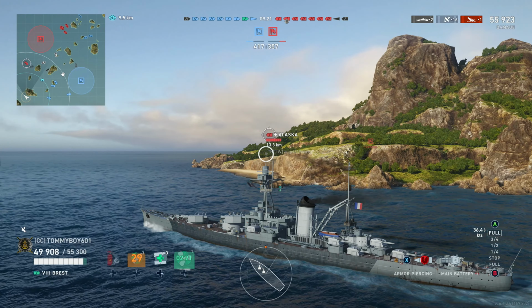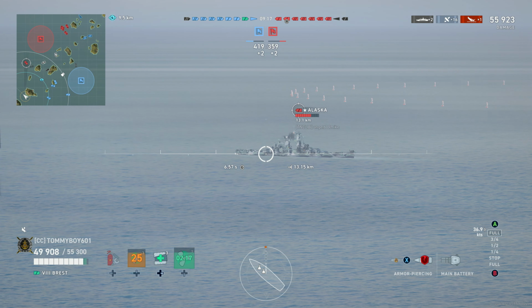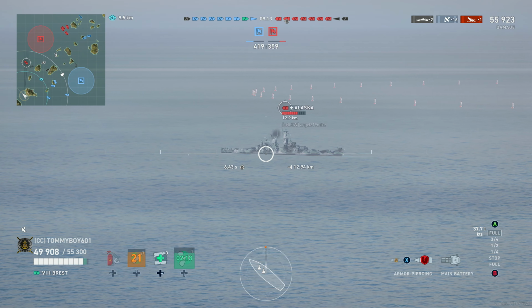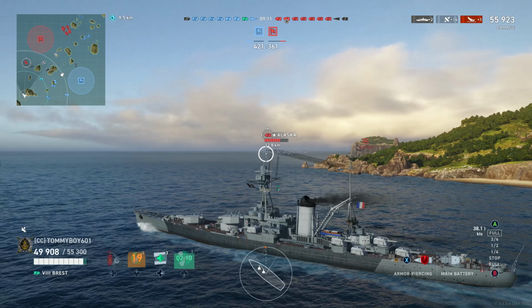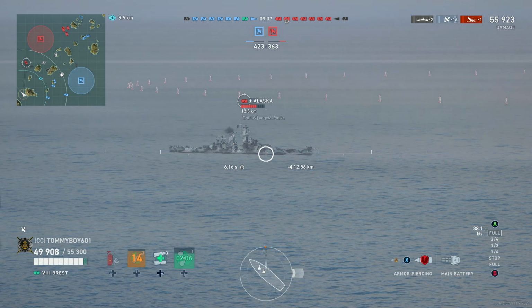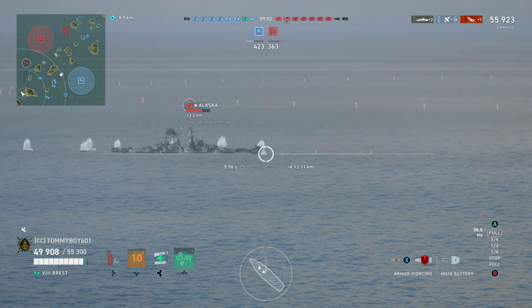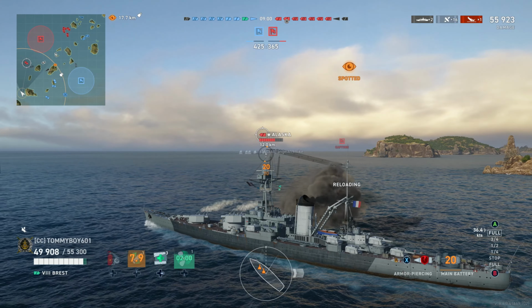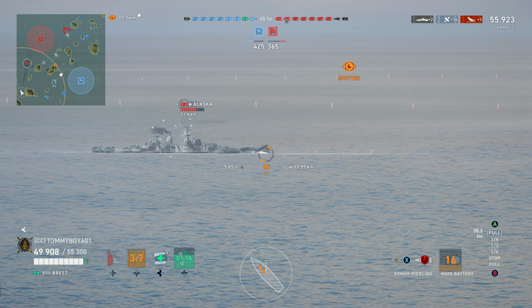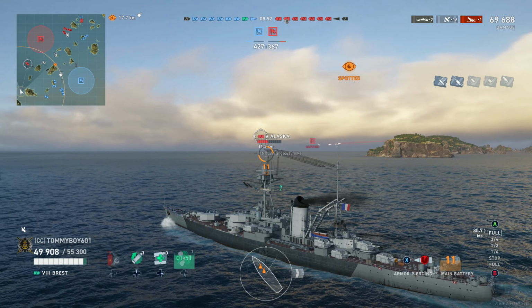We can see Alaska is being spotted, so we don't have to spot him anymore, but we're going to hold our fire. And the reason we're doing that is we want to get the best angle to engage this Alaska at, right? We want to force him into a 90-degree angle of choice in order to choose who he wants to angle at. He has the option, and what he's doing right now is angling against the majority of our team. By letting him know we are over here now, we have access to his broadside, we're now going to force the decision in his head.